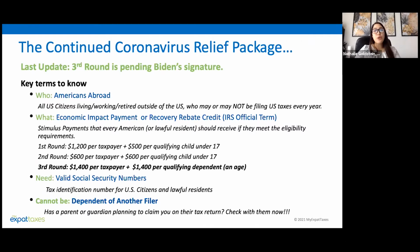Now, key things for you to know as an expat: are you eligible as an American abroad? Yes, you are. So you, again, might not have been filing taxes, or you just haven't been keeping too much tabs. I mean, a lot of stuff is happening in the UK as well. But as an American abroad or a US green card holder abroad, if you have a valid social security number, you are eligible.